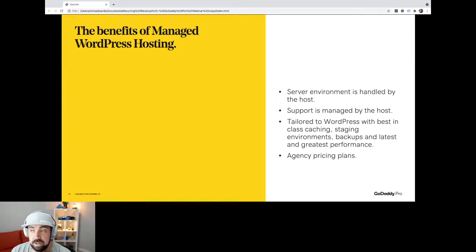Support is also managed by that host. And this is great when you have clients because you can go in and just create a ticket. I know recently I had one of my sites go down, and my wife and I were on our way out the door to a dinner and the client's site was down. All I did was open up a ticket with my hosting company, and I said, "This site is down. I need it back up."